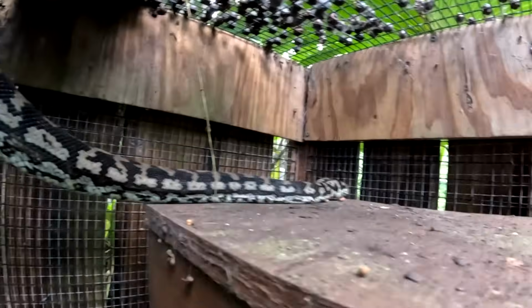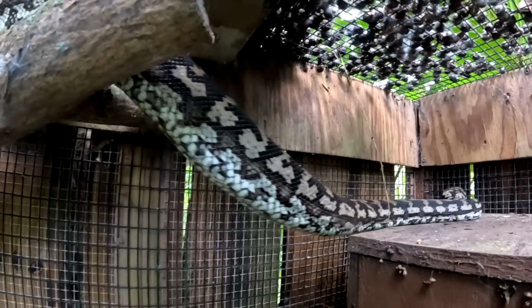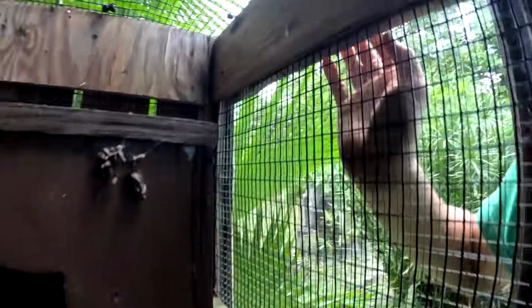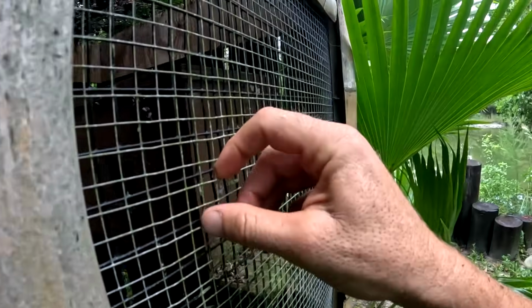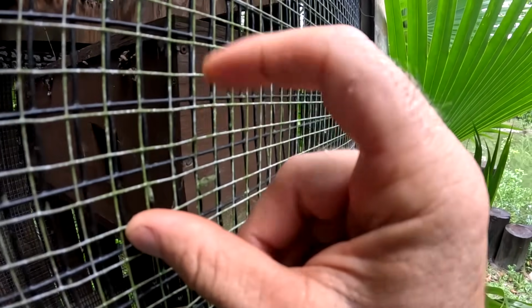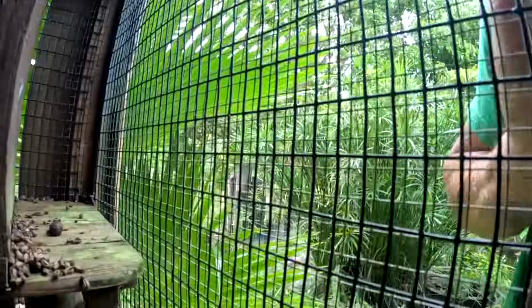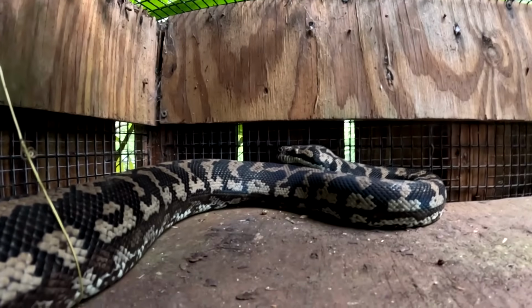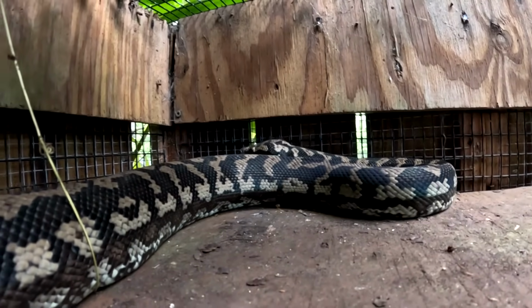Let's see how he negotiates this. Again, so fun to see him move around. And FYI, on the outside of this was like a chicken coop, but there is wire on this. But I don't like this wire for snakes because they can rub themselves. So I went ahead and on the inside I placed vinyl coated wire, and he's had no rubs on his face. He doesn't get hurt. So that's one of the things you want to do.